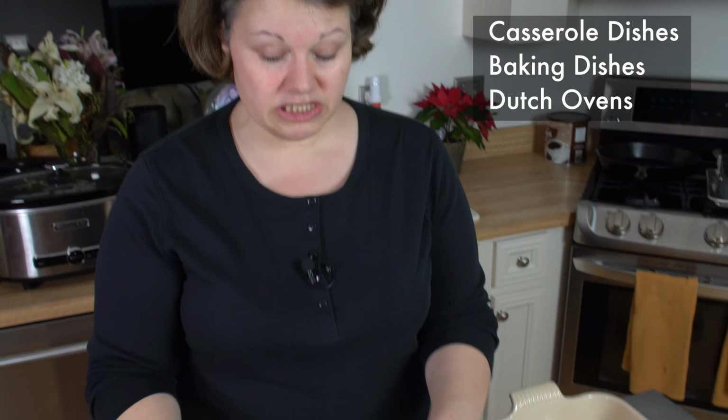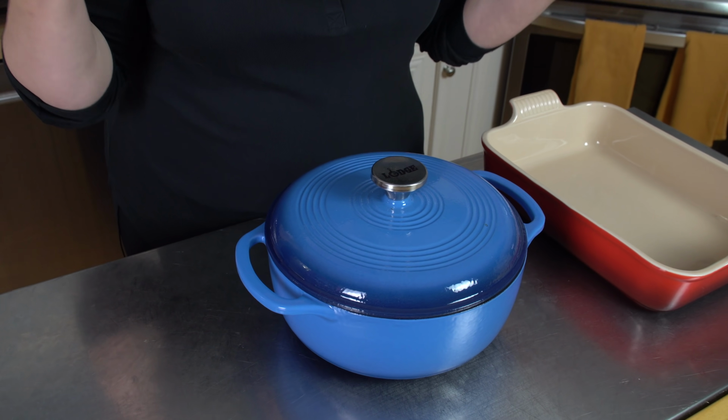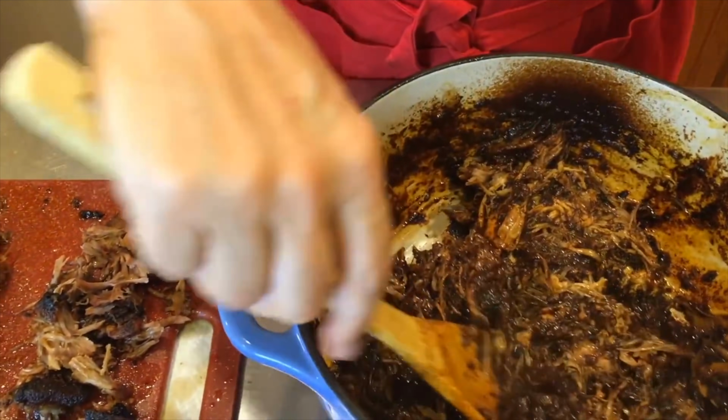If you need to make bulk foods or just cook a lot at one time, I can't recommend enough casserole dishes. And this is my favorite one. This is my Lodge Dutch oven that I use. And it's just wonderful, and also is very low cost. I do love that about Lodge. Theirs tend to run at a lower cost than anybody else, and they're just as good.